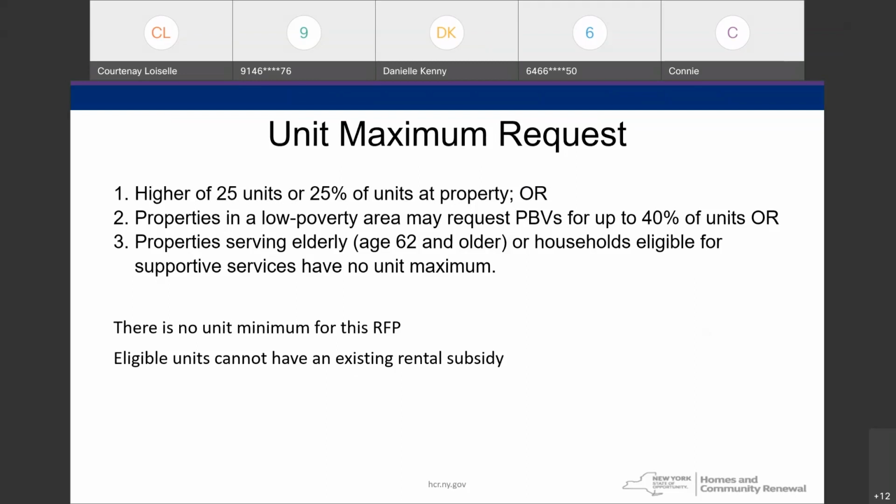So if you have an existing project-based Section 8 contract from another housing authority, you will want to include that in your total units. So an example, if your property had 25 units, that means you can request up to 25 PBVs as long as none of those units have subsidy existing on them. If the property has 100 units, then you could still request up to 25 project-based vouchers. But if the units were serving elderly households, you could request up to 100. So if there's any questions about this, please chime in at the end of the presentation.